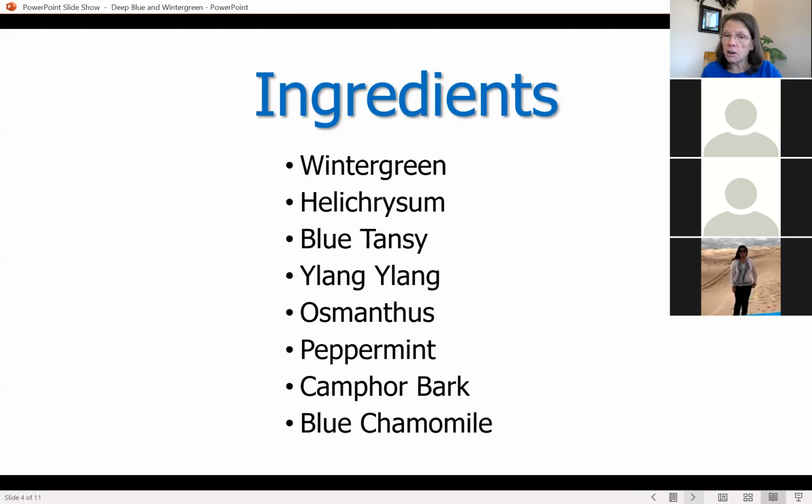It also is very good in helping with bruises and helping them go away. And if you have a condition where all the nerves in your body are kind of turned on and just on alert so that you just feel crummy all the time, Deep Blue can be helpful in that situation.